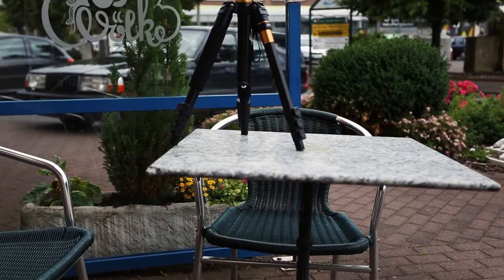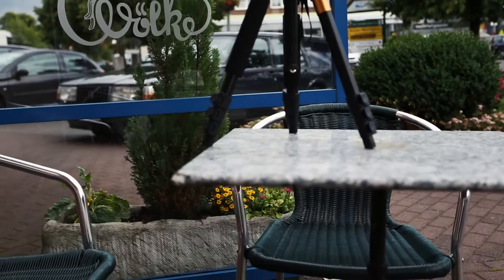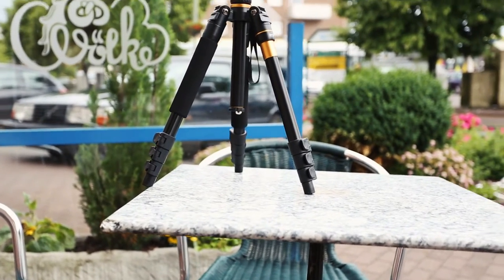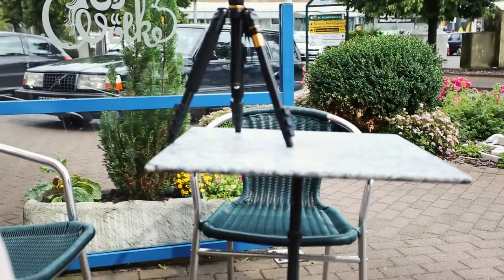I just noticed that my second camera here, which is doing the time-lapse footage, is precariously perched upon this table. It's not, but it's been up there for like 20 minutes. Fact is, we're not getting a new camera if it falls. That's life, baby. No, that's not life. Sometimes things break. Sometimes people are stupid.